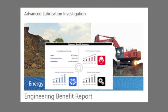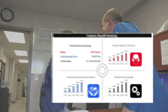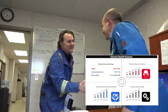This will include a total cost of ownership justification. Roger can demonstrate that his findings and recommendations produce an excellent return on investment and value to his customer. Roger and his sales advisor will use this report to promote our value to other key contacts at this customer.